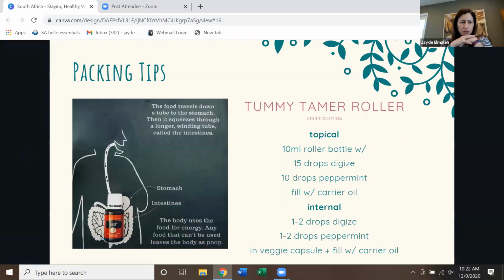Okay, tummy issues. This is a brilliant one for kids, and you want to make sure that you have a roller for them and possibly a roller for yourself. A lot of the time I just grab DigestZen, just the oil as it is, and I will take a drop internally by putting a drop under my tongue. And it works very quickly and really, really helps me.